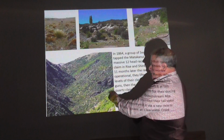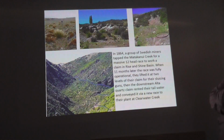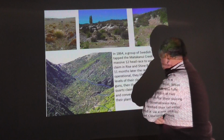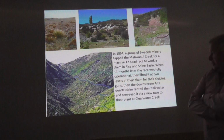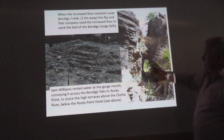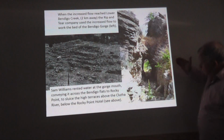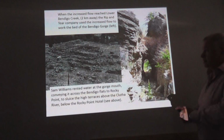You've got to look for these sort of unnatural straight lines. They build a water race here, and this gets used again by a quartz mining company, and then it gets used further downstream. This is the Rip and Tear Syndicate in Bendigo Gorge. They basically had this area blocked up by a natural dam. They clear this out, get water flowing through here again, and they set up a sluice box more or less here, and got some quite decent gold.